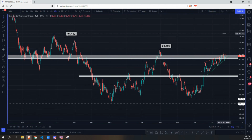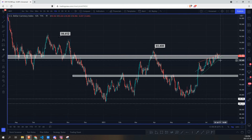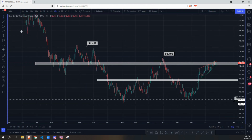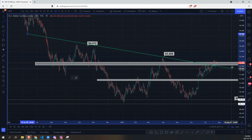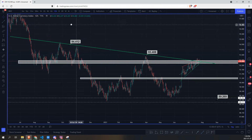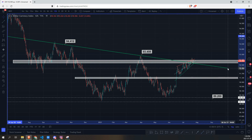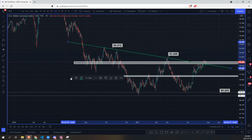But something to note is we're actually creating a nice little wedge here. It would be nice if we see a rejection, but this is basically kind of like the, not do or die time, but we see this nice zone here. Maybe that's not going to be perfectly aligned. But you see this nice zone here. If it does break this series of lower highs, then we're forming a double bottom formation.